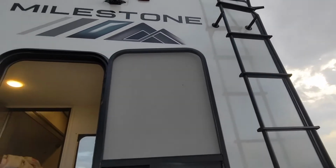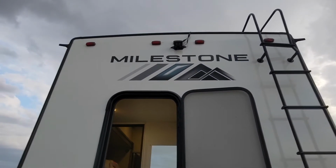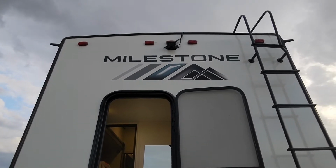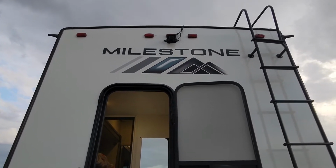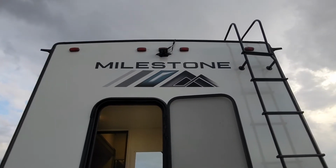I can't get up on the roof, obviously, because the ladder's damaged, but maybe in another video, I'll talk about my solar install and you'll be able to see that. I do have the Halo View camera mounted here with the Furrion adapter. It looks a little hokey. I'm not super thrilled with how it turned out. It's kind of not clean.